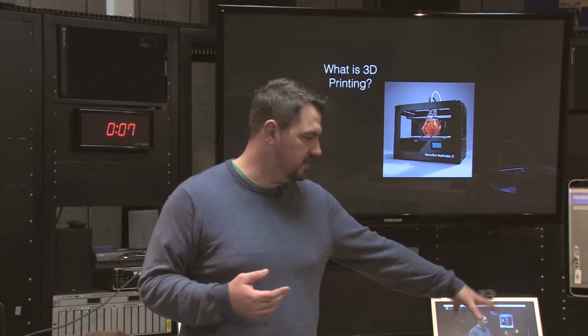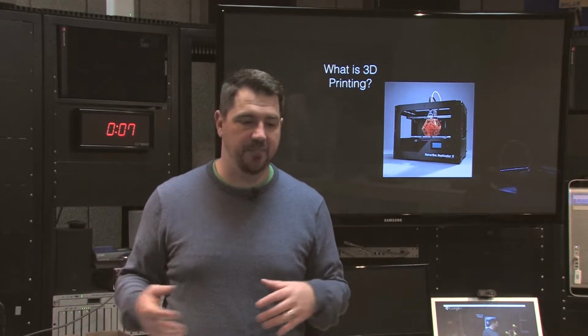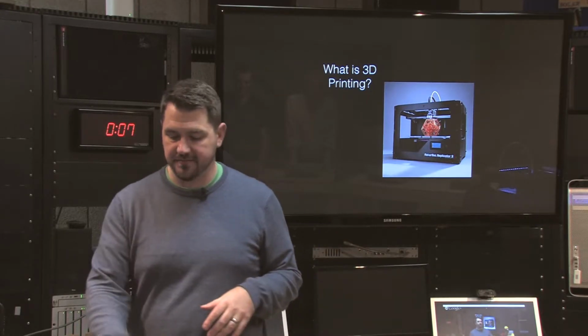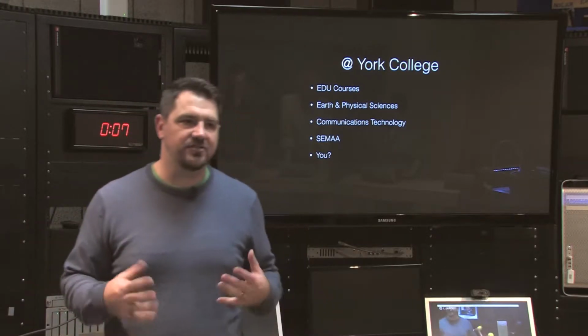I also use this model as a platform for the SEMA program, which tends to help us out getting equipment and things like that by doing 3D workshops on campus. So here at your college, how has 3D printing been used?